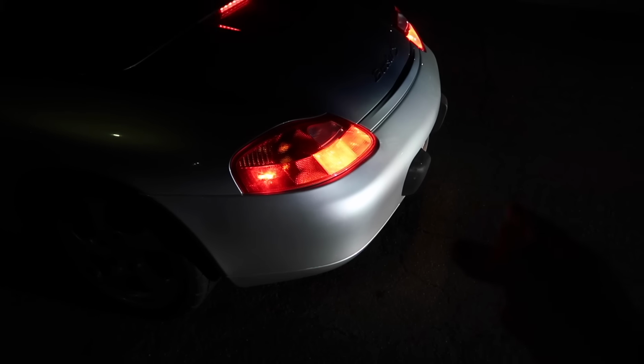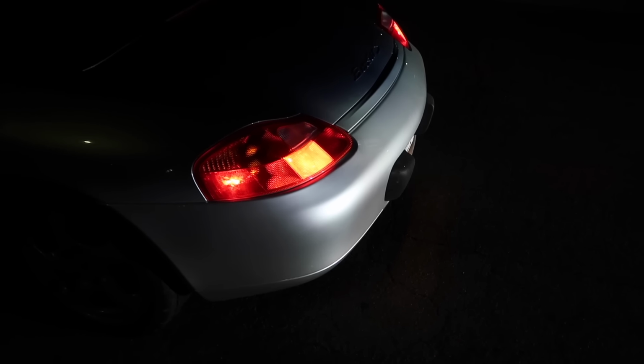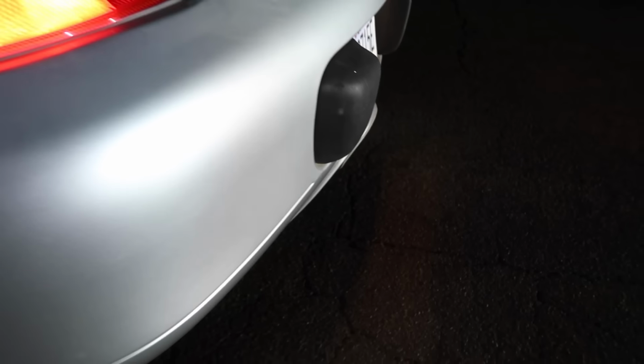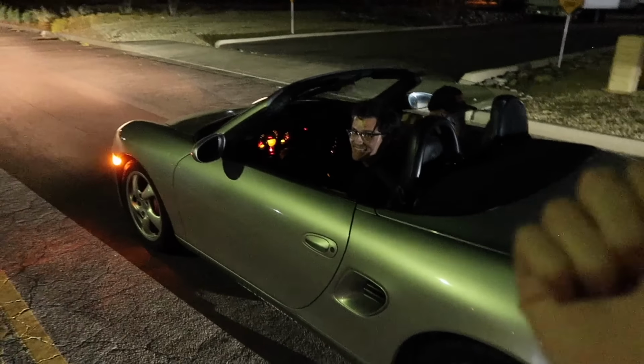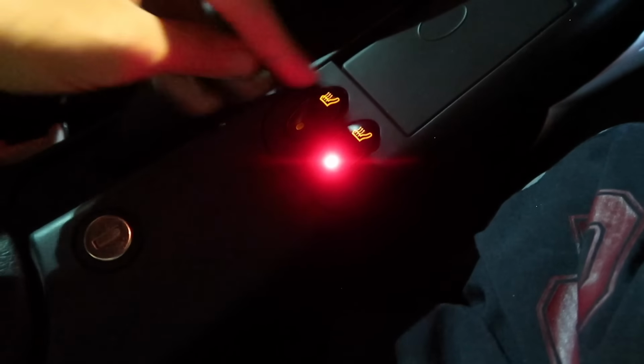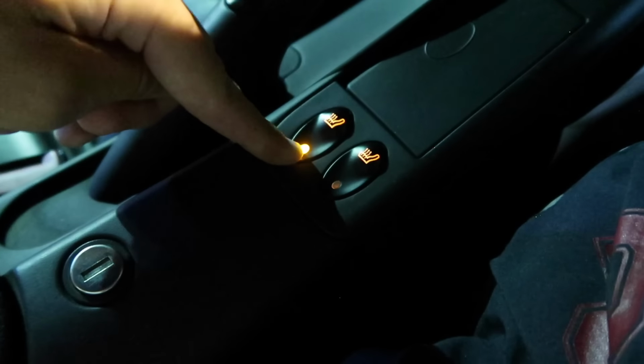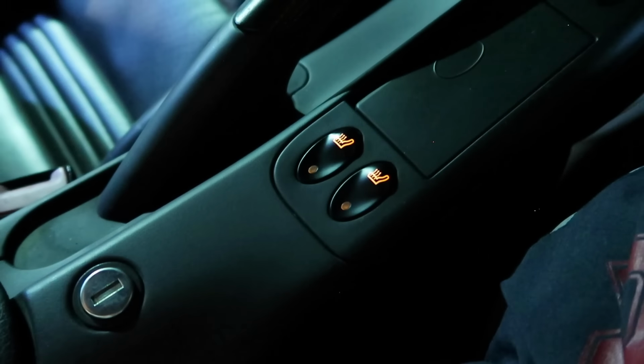All right, one rev real quick, Christian. Ah man, so much potential, but so much restriction. I take it back guys, they do work. I was hitting the bottom, which turns it off. Ready? High, low, off. Cool, I've never seen these before on a Boxster.